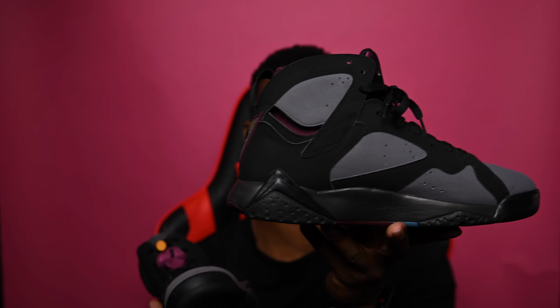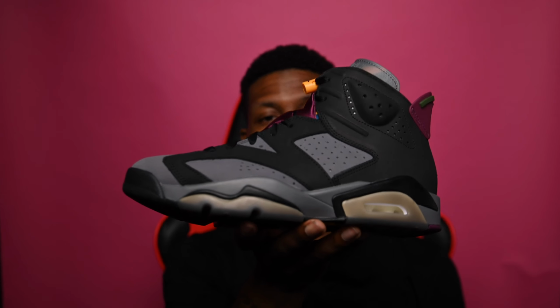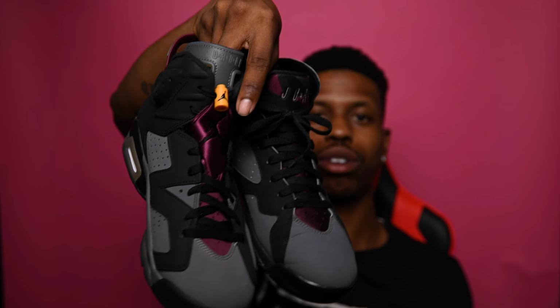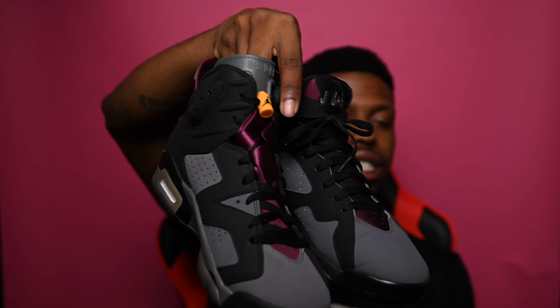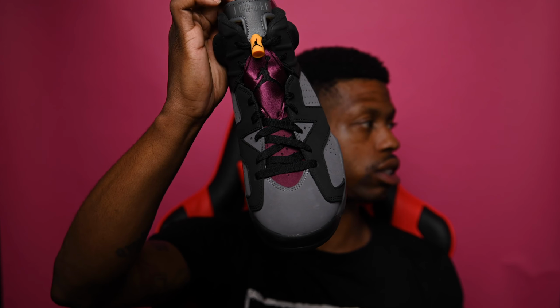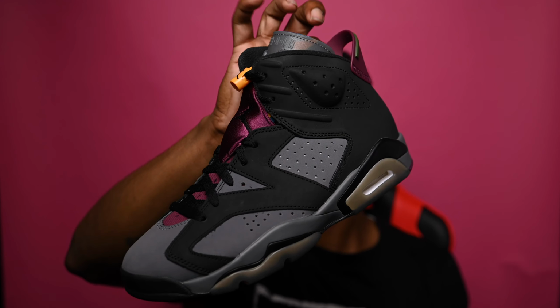That would be nuts. Jordan Brand, if anybody on your team, you got a social media team and they're out there watching, I beg of you, please make a Bordeaux 8. Oh, I would lose my mind on that. But just execute it right. Don't do no extra stuff. Don't change nothing. Just slap this colorway on an 8 and call it a day, because the 6 is good. This is straight. I like this, man.